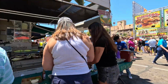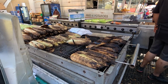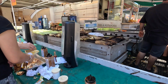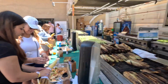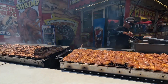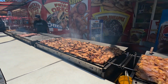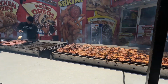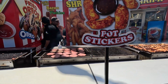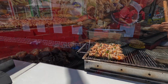This is really nice. There it is. You get a piece of corn and then put your fixings on it. So you can make it any way you want. See, look at that. Very nice chicken right here. Now that's barbecue. Look at this. Very good. Got some burgers right here. These burgers. And this right here, these skewers.